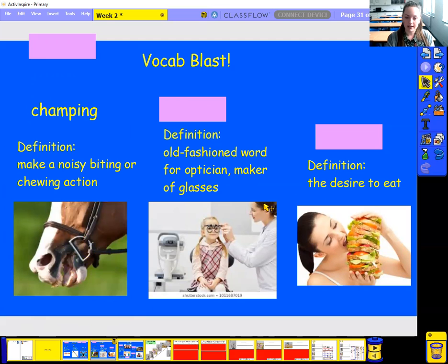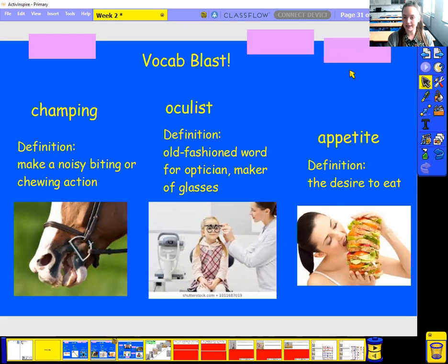The next word is what this lady's job is. It's an old-fashioned word for an optician, somebody that makes glasses. What do we call this person? Brilliant, they're an oculist. This last word is a desire to eat. The giant suddenly remembered his appetite and he decided he was going to eat Jim. So the appetite, you can have a really good appetite where you want lots of food, or sometimes you can even have a bad appetite where you're not hungry at all.